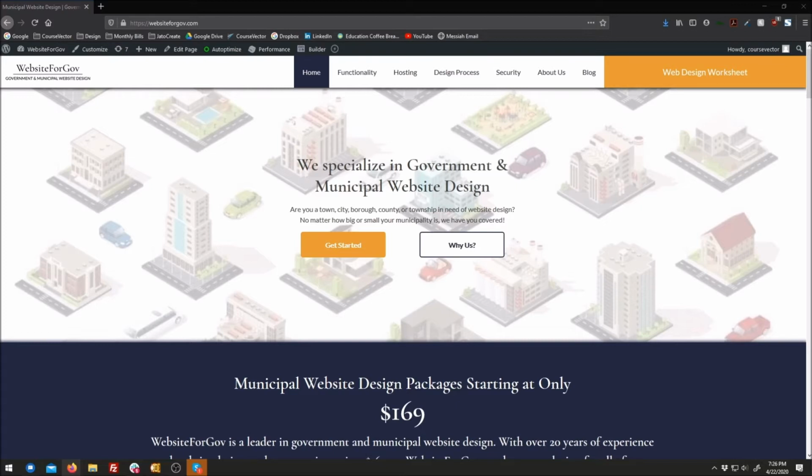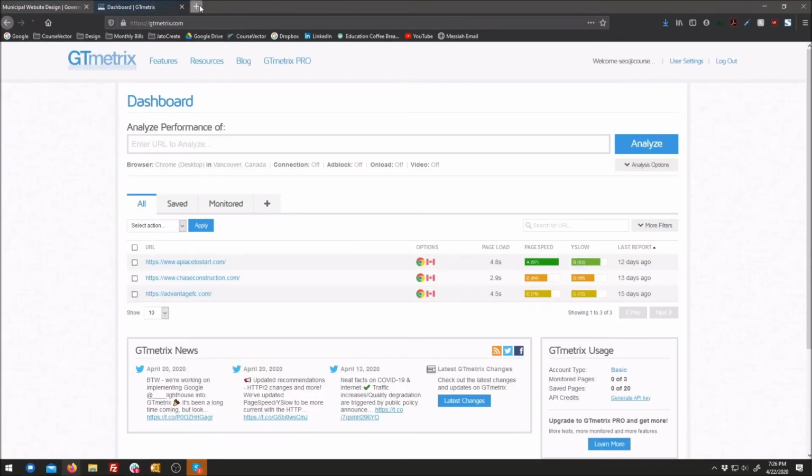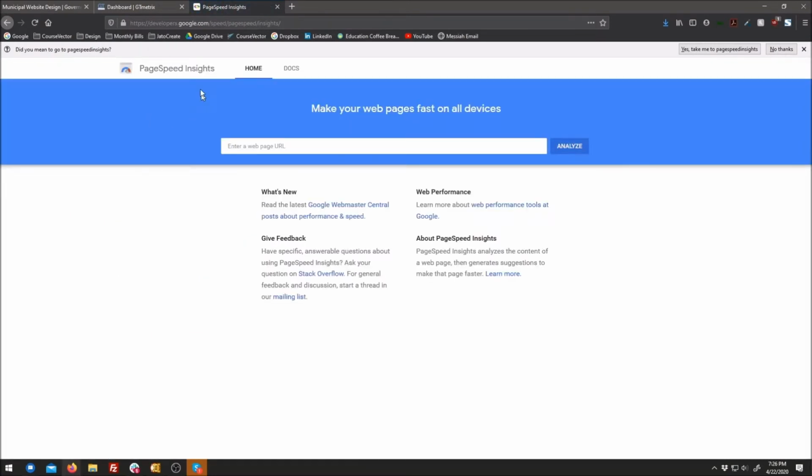Josh asked, is there a site to test our speed? Yes, there is. GT Metrics is the one that we use. There's another site called PageSpeed Insights, which is run by Google, and they'll give you things that you can do to your site to help improve it.